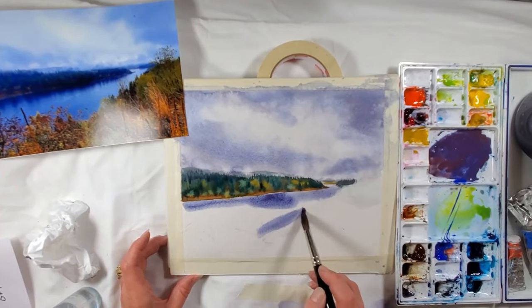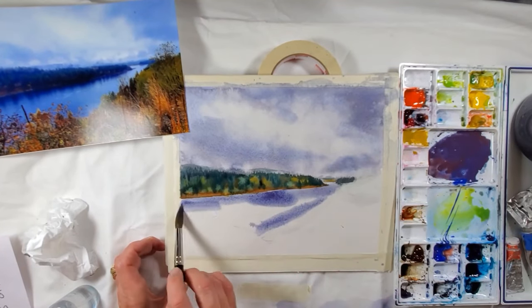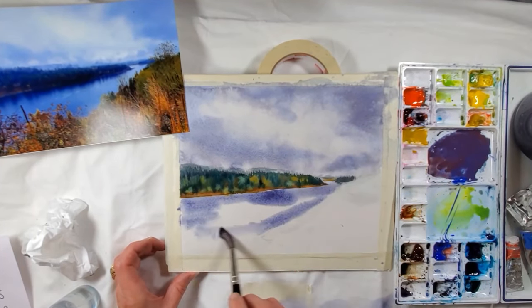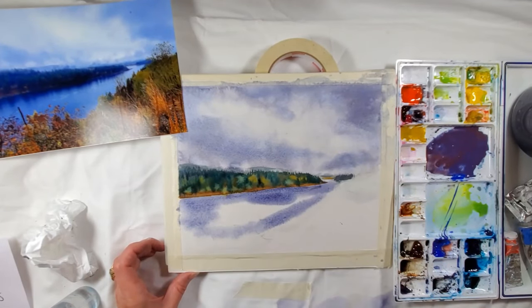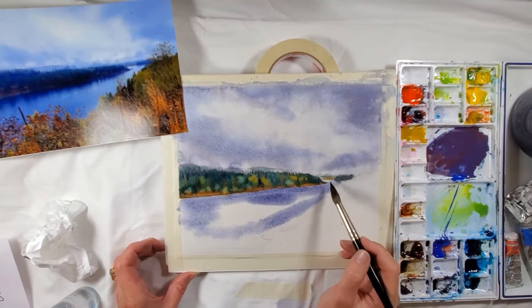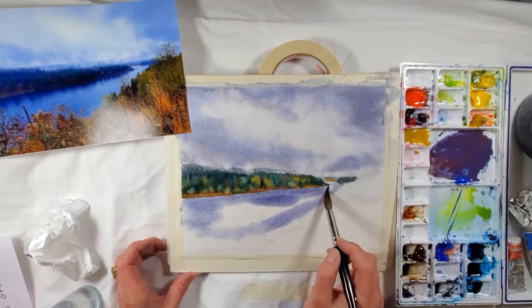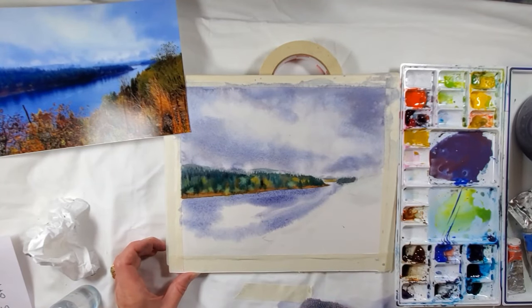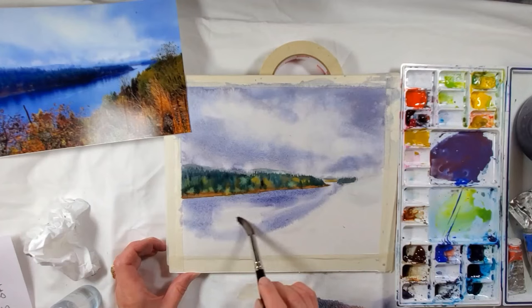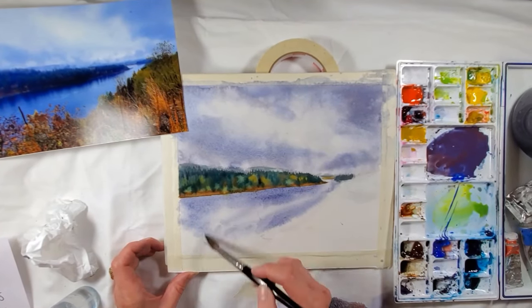What I'm doing is actually leaving the lighter area in the center, and I'm going to paint around it and then pull it in. Let's lift some of that color there where it's lighter. And then I use a wet brush for that center to pull it in.